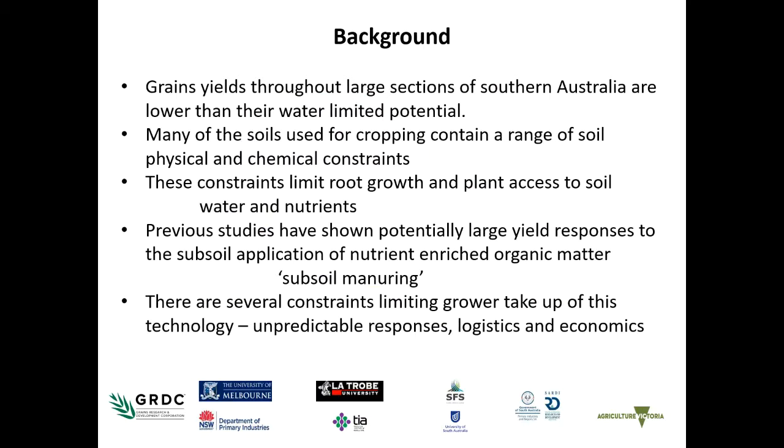The other big logistic constraint to a lot of growers is, if you're trying to get relatively large amounts of unconsolidated organic matter, particularly into a subsoil, currently there's just not the ready availability of commercial scale machinery to do it. We've got experimental machinery plant that can do it quite successfully, but we haven't extended that to the commercial scale.